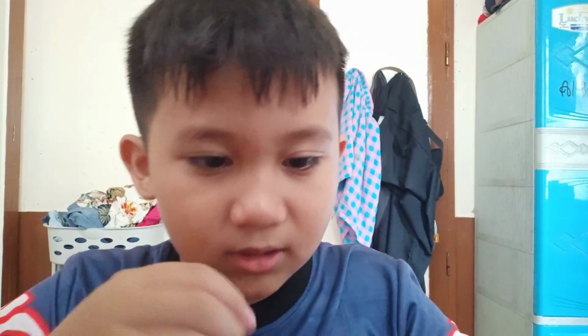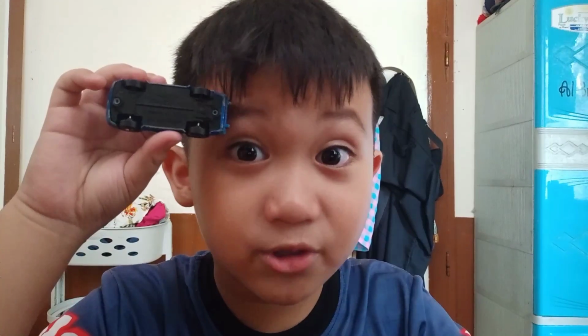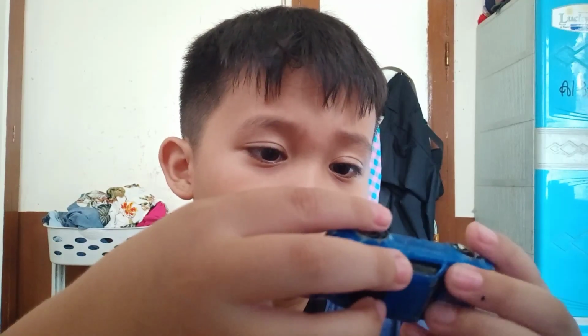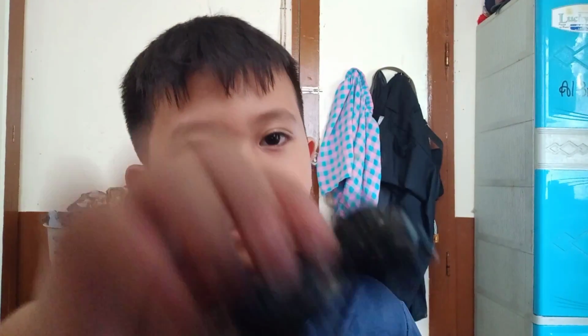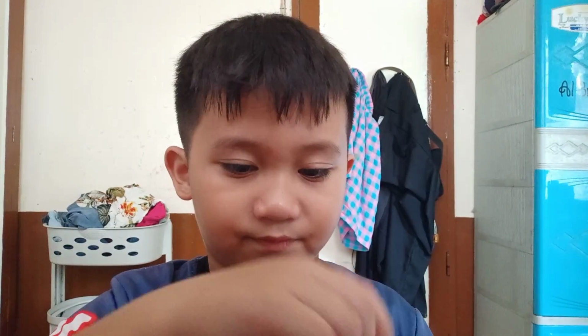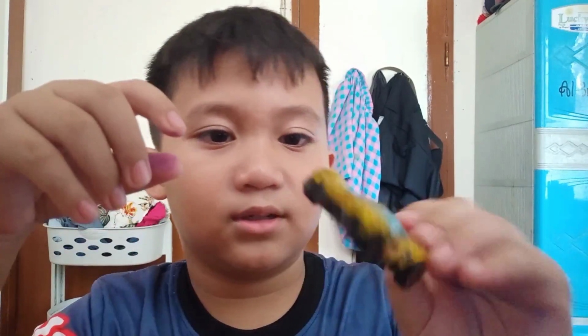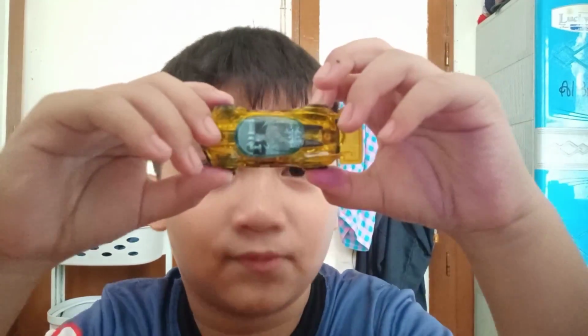Okay. But this one, this is also not a Hot Wheels brand, but it has a name. It's Porsche 911 Turbo. Another Batmobile. Doesn't have a name. Another one. Okay, this one is actually Hot Wheels brand. Oh, Blitz Speeder. That's a cool name.